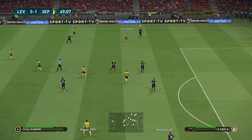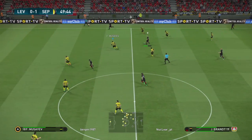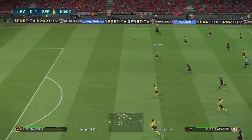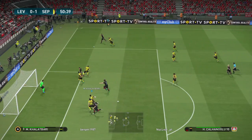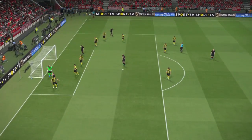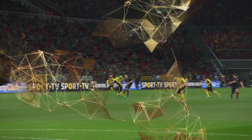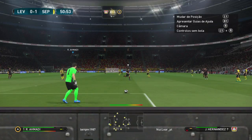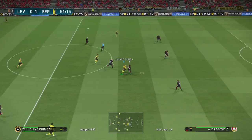Cuts it out. Look, there's no doubt that the manager is trying to get his team to play a game that's possession-oriented. A lot of interplay is now short and brisk. Whipped in. Gets his head to it! He will be livid with himself. They've come out of the dressing room firing on all cylinders now. We could be in for quite a second half here.